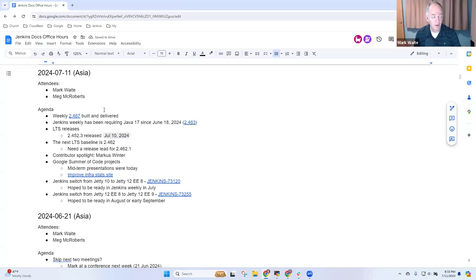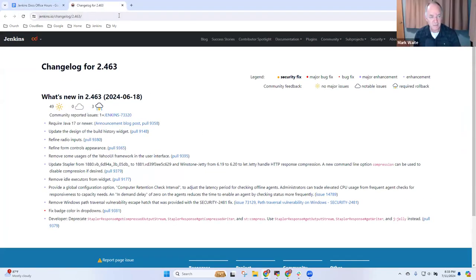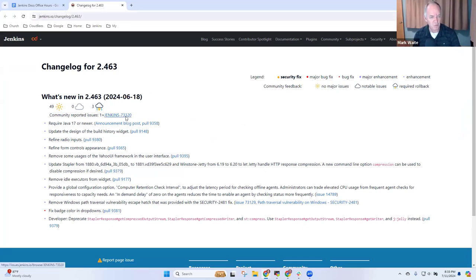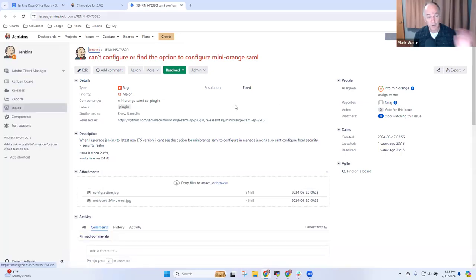We're now at least three weeks into requiring Java 17 on weekly. Things look good. I've been monitoring the bug tracker, and there are no serious complaints or issues. If we look at the change log, we see that 463 looks good. The one report that's open here is a known condition that we had submitted a pull request to fix, and they finally got around to fixing it.